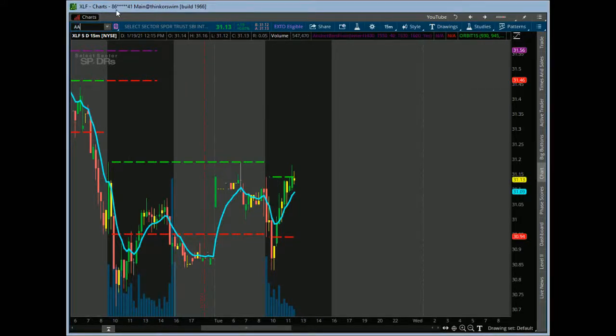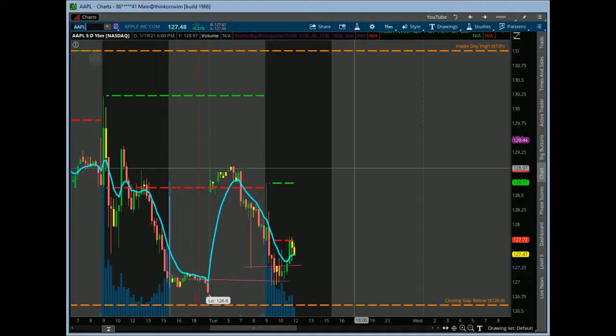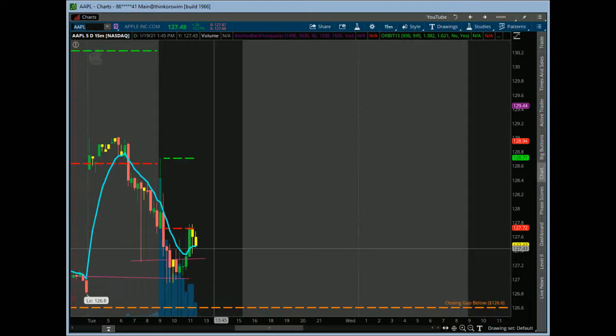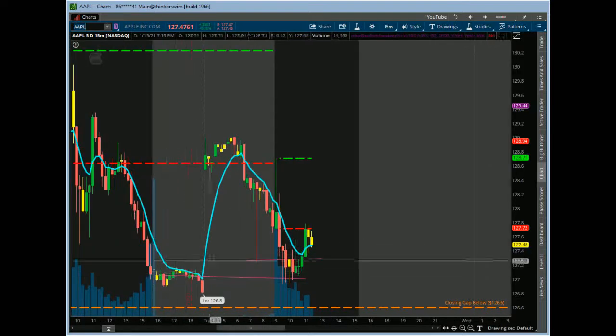Let's take a look at Apple and see why we like that short here this morning. Big upper shadow here off the highs, right? A nice 15 ORB breakdown for a move. It got to our target level here, right into that pre-market area, just like the XLF.